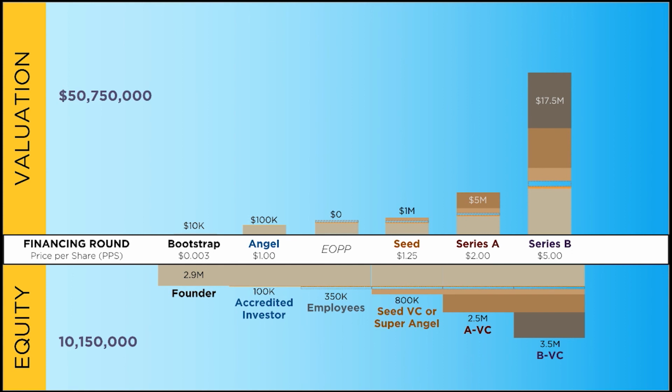Now, hold on a second, you say. With each new round, the previous investors are getting diluted. And isn't dilution bad? And that's true, right? Each new round, we're issuing new stock, which means the percentage of the company that's owned by previous investors goes down. That's called dilution. So isn't dilution bad?